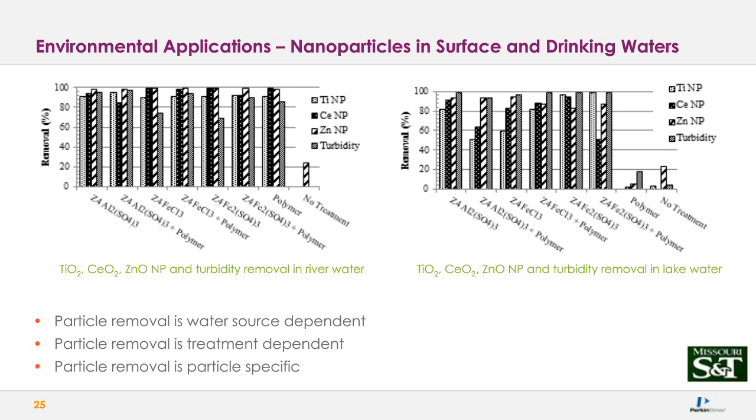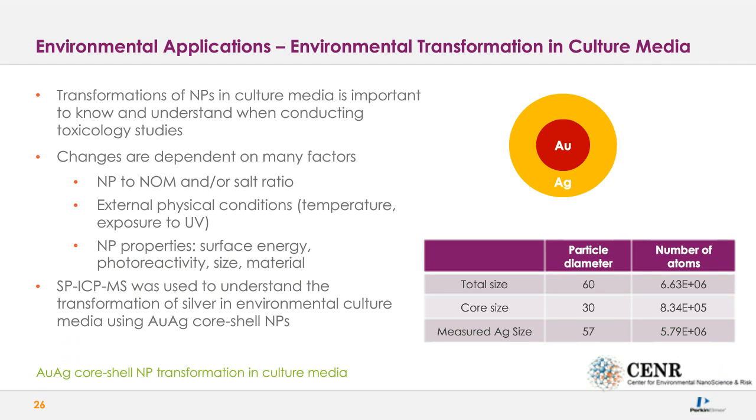Shifting gears a little bit from drinking water, I'm going to tell you about the recent work I've been doing using ICP-MS, or single particle ICP-MS, to investigate the behavior of nanoparticles in culture media. When I say culture media, I'm talking about moderately hard water, hard water, all those culture media that environmental toxicologists use to study the effect of contaminants on microorganisms and so forth.